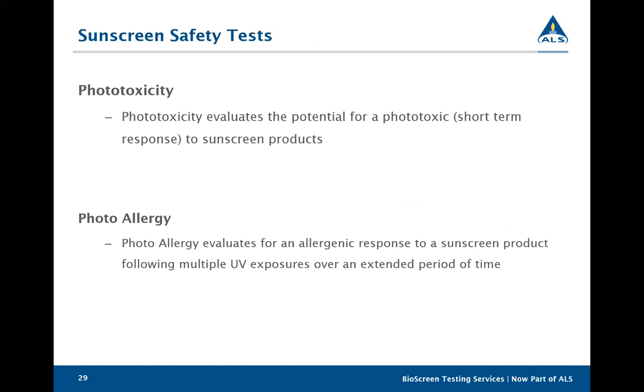We also offer some sunscreen safety tests here, phototoxicity and photoallergy. Phototoxicity evaluates the potential of a phototoxic or a short-term response to sunscreen products. So in a phototoxicity test, the product is applied to an individual and they're irradiated only once to see if we're going to get a short-term response to that UV.